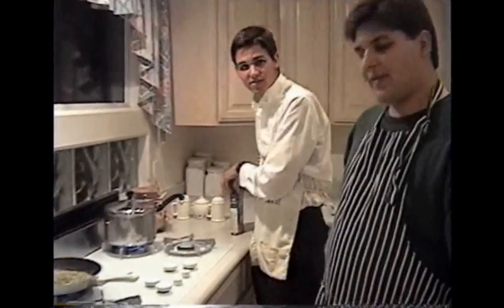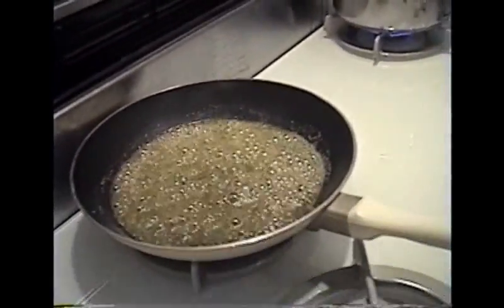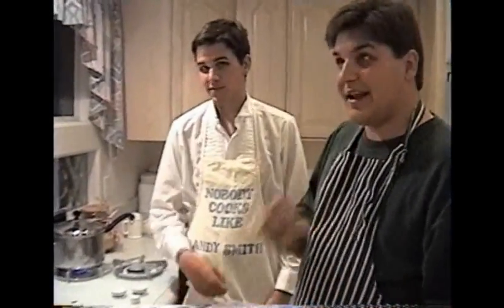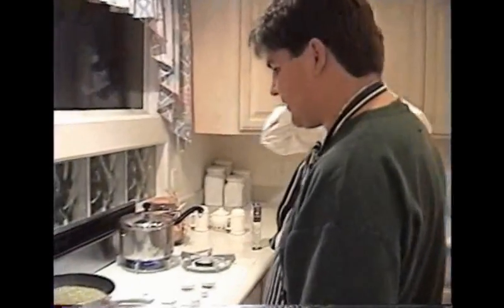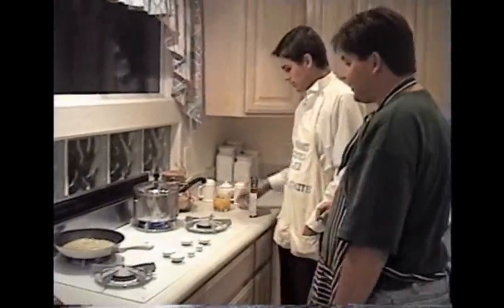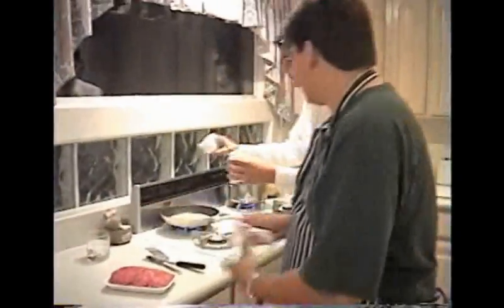I think this might be a little too much butter. You might want to use that much next time. Maybe cut it down to an eighth of a cup, and not a bowl. So in the meantime, get a top of that, Andy, please. We might want to add some seasonings to the butter.